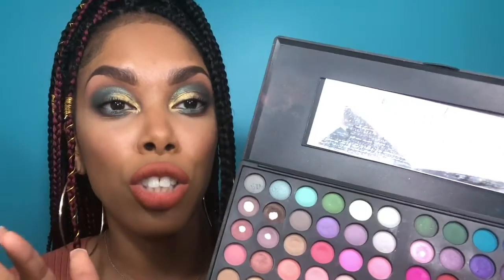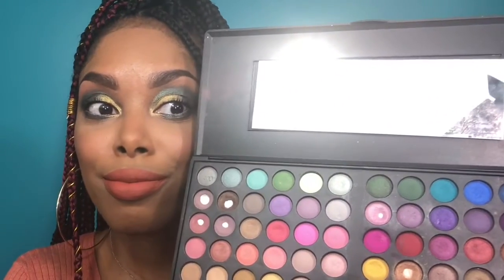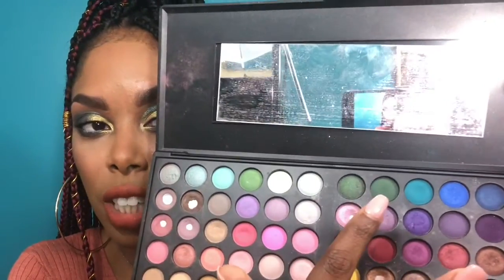And also, if you're on a budget and you don't have money for an eyebrow product, that's why they look like that. But anyways, I used the green in this palette for the base before I put the Juvias on top, as you will see in this video.